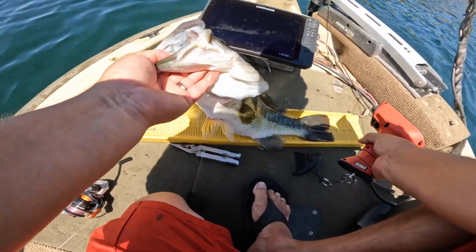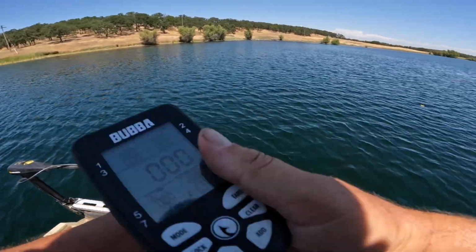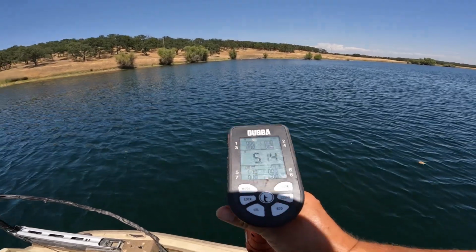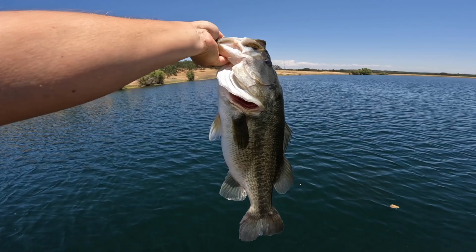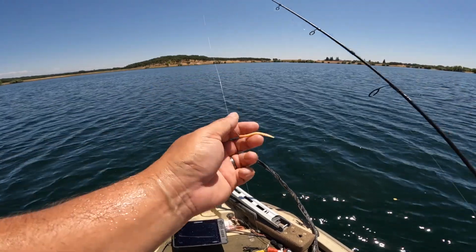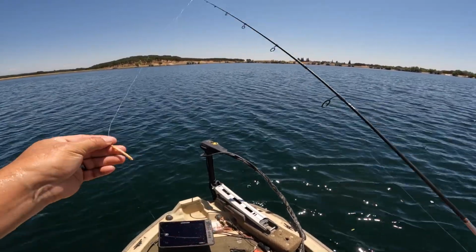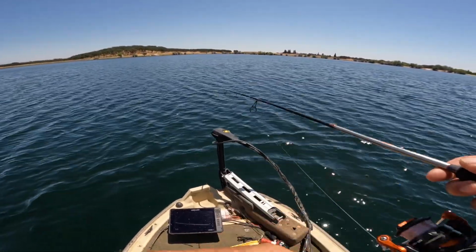22¼ inch. And weigh him. Hear that. 22¼ inch and 5 pounds 14, so almost 6-pounder. He's not super fat, kind of skinny. That's what I caught that bass on. Look at that, tiny worm, tiny hook. Only thing conventional about it is it's a drop shot. That's about it.